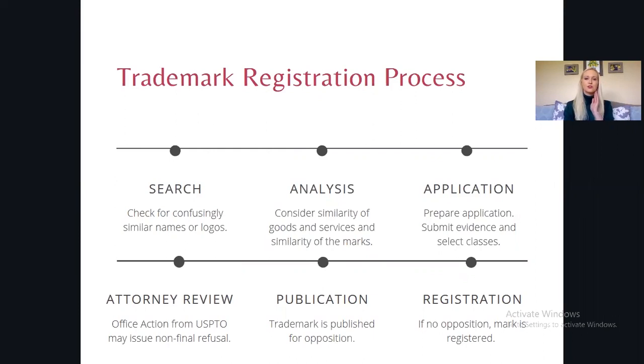And then the next step is attorney review. So after you submit your application, it's usually about 2 to 3 months before you're going to get a response from the attorney who is examining your trademark application. This is a government attorney. And if there's a problem with your application, they may issue a non-final refusal. That means they're telling you what you need to fix on your application, or telling you that your application can't be approved for some reason. One of the most common reasons is likelihood of confusion. That's why it's really important to do a thorough search and analysis.